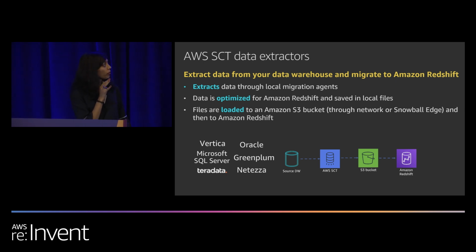So this is the main tool that moves all of your data from your source database to your target. You have to create a task, and it does three things. It extracts, uploads, and copies the data over to Amazon Redshift. The extractors are downloaded when you download SCT. There is a folder which is called extractors. All you have to do is copy that over to another host, which is in the same network as your database engine, so that you have low latency with networks.